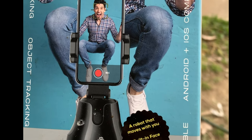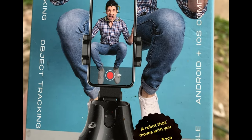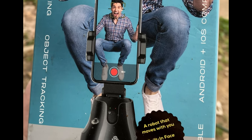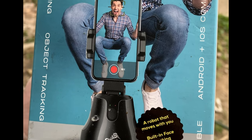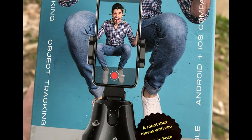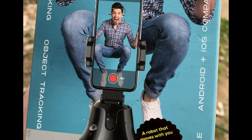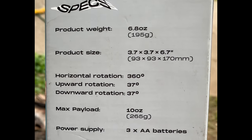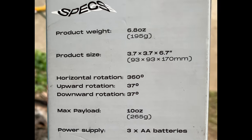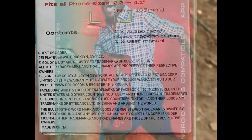Let's test this sucker out and see if it actually follows us. It's a tripod. It does face tracking or object tracking. Really 350-degree moving head, tripod compatible, Android and iOS compatible, and the app is integrated. Here are the specs. You can hit pause if you want to read anything about it.